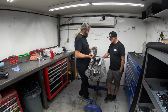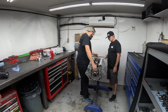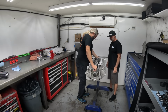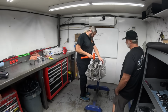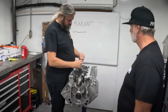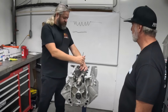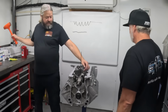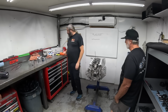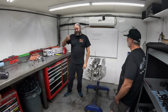Let's see what I got. It's got a pilot bearing in it. Normally I just stick my finger in there, but it doesn't fit. Sometimes those things will try to fall off when you tap them in there. I just go far enough to get the bolt or the nut started, because when you're tapping them, it'll knock the bearing off and you're pulling it back out.